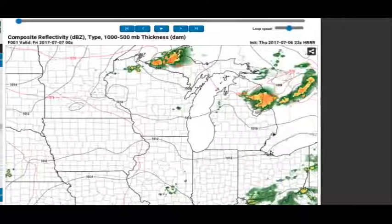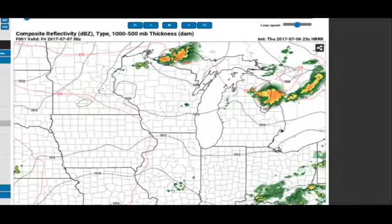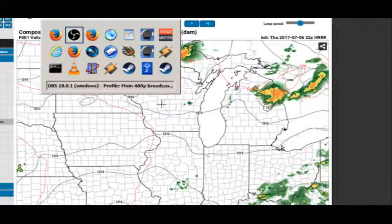And let's take a look at what happens to that area of storms there in Wisconsin. We can see that we do have a little bit of model error. High resolution rapid refresh not detecting these storms here very well.